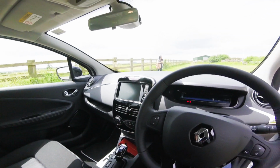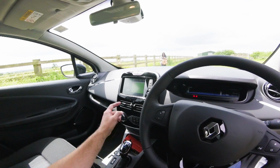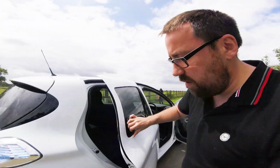The inside of the car is quite nice looking. It's got sat nav built into it as well. You can see the flow of the car when you're driving along, and it tells you all that kind of information. Interior feels pretty good as well. It's got some clever things that come with it. Obviously it's got the door handle.